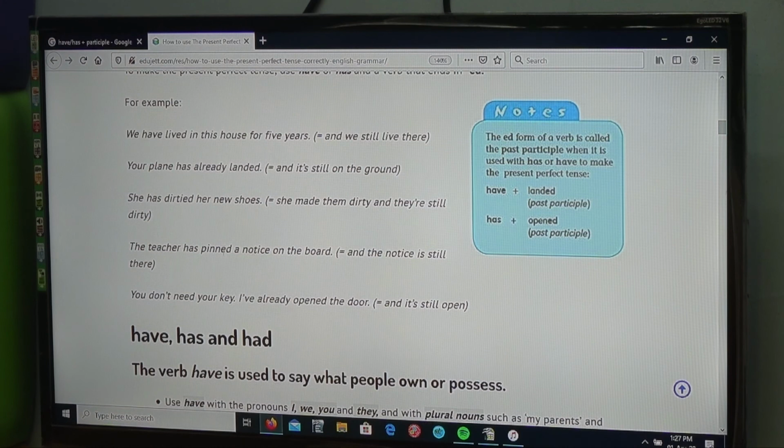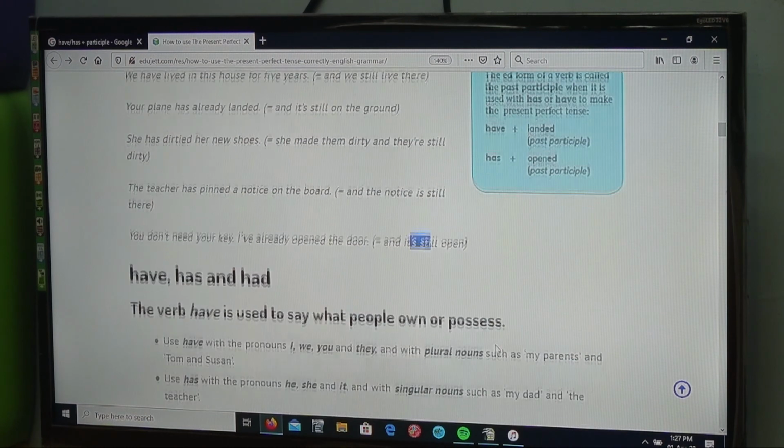Number 2, 4, 5. You don't need your key. I've already opened the door. That means I have already opened. For example, remember we talked about the teacher. The teacher has just. So you can put words in between. Just, already, right? I've already opened the door, right? So you've opened the door already. This means it's still open, right?